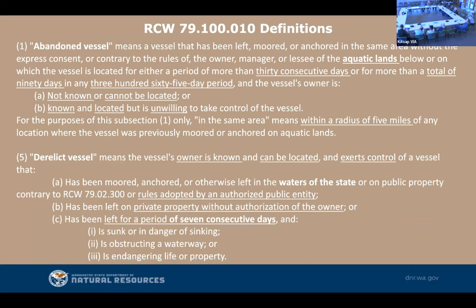The definitions. So 79.100, there's only two ways to gain access to the custody process and then reimbursement. And that is the vessel has to meet the definition of abandoned, and the definition of derelict. So a couple of things about derelict. First off, you have to know who the owner is and they have to exert control over the vessel. And what's that mean? Do they have the ability to hire a tow company to go out there and remove the vessel? So anyone who's not in a coma pretty much can exert control over their vessel, but you have to know who it is. Otherwise, you can't name it derelict.